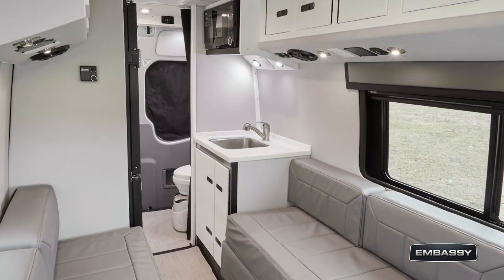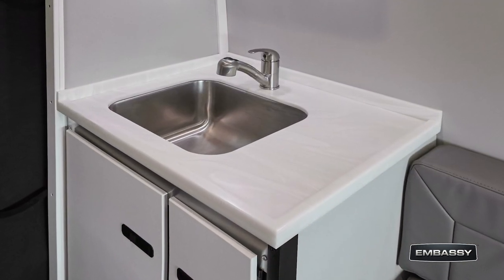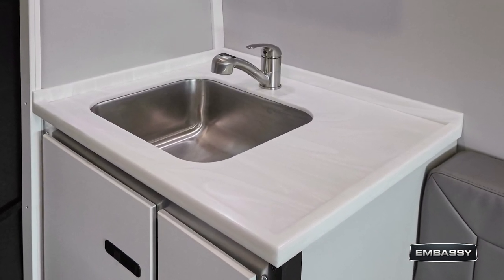I didn't want propane. I didn't want a sink in the bathroom. What's wrong with washing your hands in a kitchen sink? But I don't want a tiny kitchen sink. And this one here is what? 12 inches by 12 inches. It's a big sink. It's a big one. And it's deep.